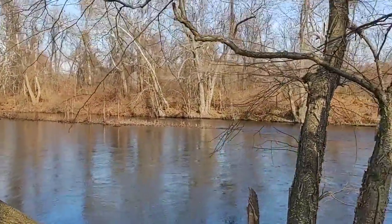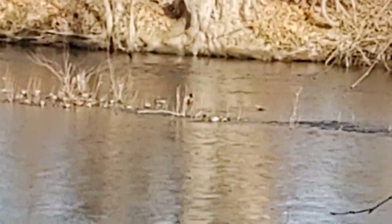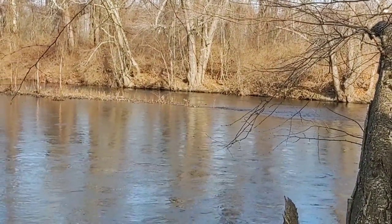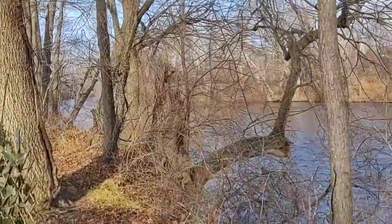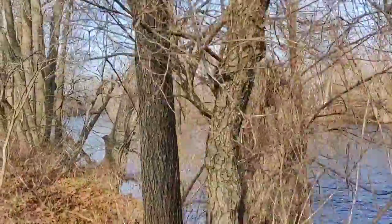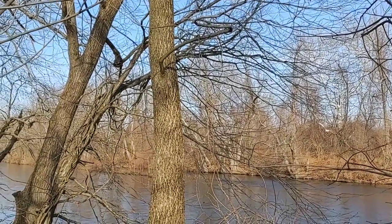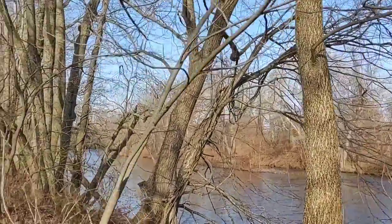There is some ducks over there. I thought I saw them. Right there. Just chilling. Maybe a female mallard. Neat. Some ducks, maybe. Maybe not. Tiny little strip of land there. Kind of cool.